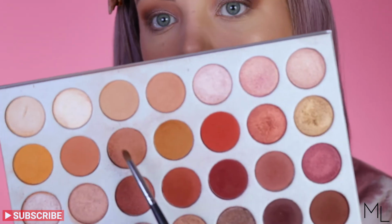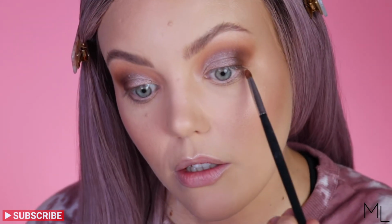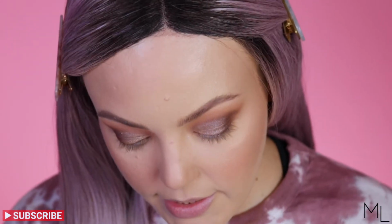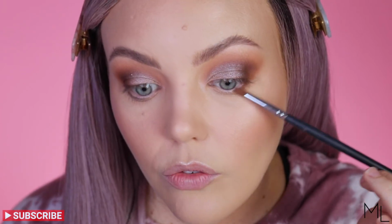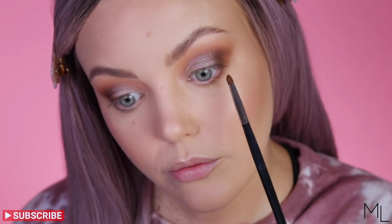So I'm just gonna pick up this color right here. This is just on a Morphe M149. It's just a really small brush. I don't like to put a lot of eyeshadow on my lower lash line because I have downturned eyes. It just drags my whole face down and I look really weird. So I just put the smallest amount.